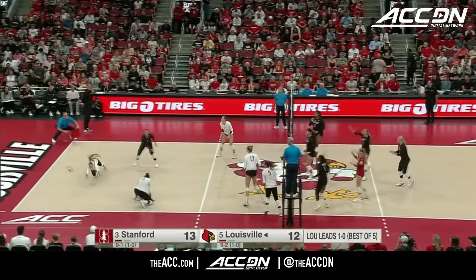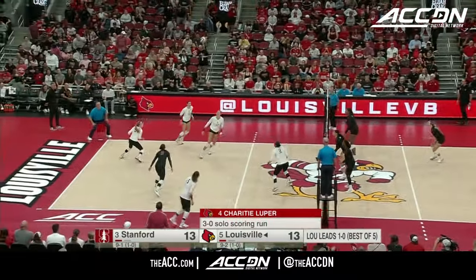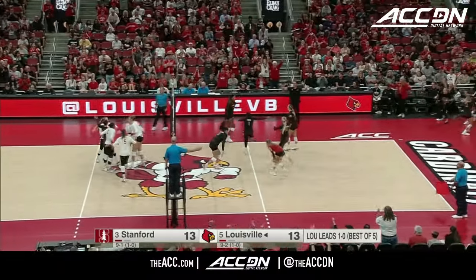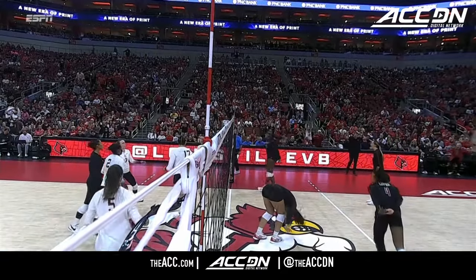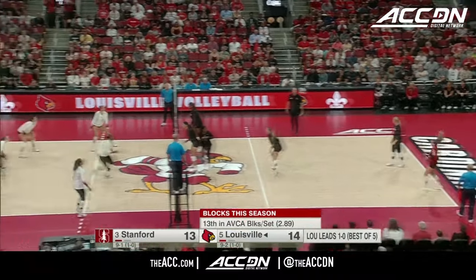Block to Looper. Who else? And now the block for Louisville. Reese Robbins doing such a nice job one-on-one. Knows she has to dive those hands back in, and Louisville, they've got all the momentum right now. Louisville's on top 14-13.